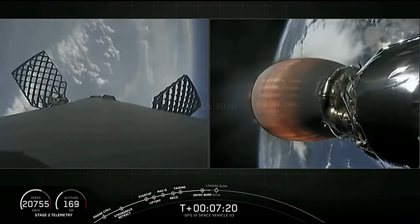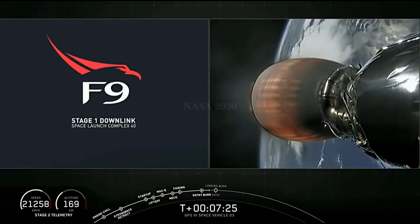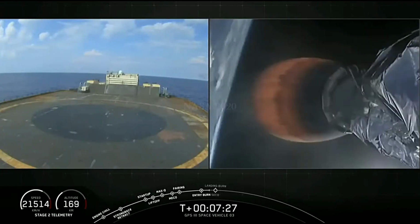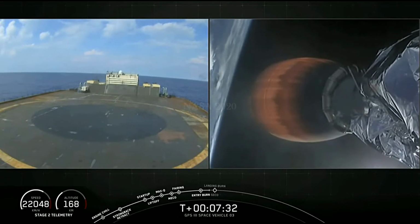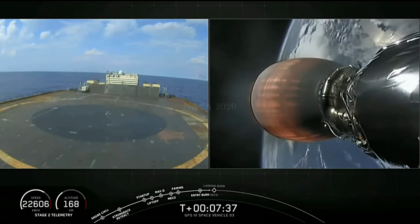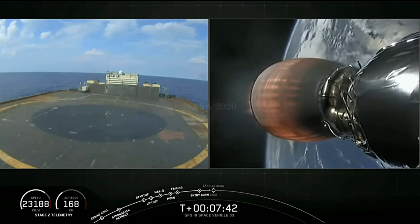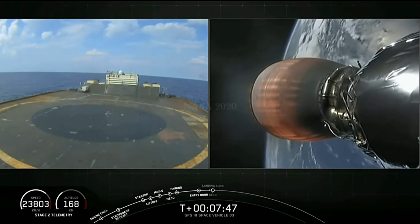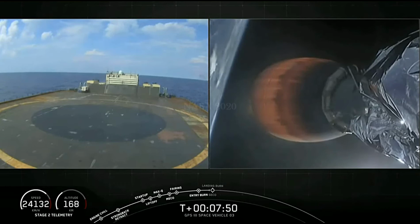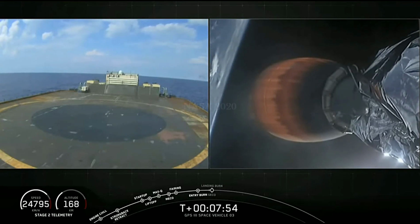Coming up at about 50 seconds from now, we'll have 2 events happening about the same time. The first stage will ignite its single center Merlin 1D engine for landing burn. About the same time, the second stage will perform secondary engine cutoff, or SECO number 1. And while those 2 things occur, about 25 seconds later, the first stage will hopefully touch down on our drone ship. In between there, deploying its landing legs. So watch for that on your left-hand screen.